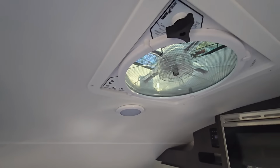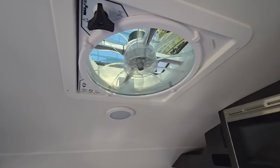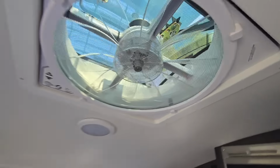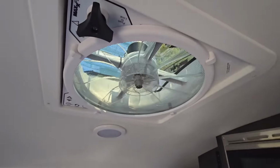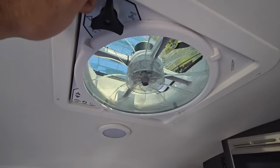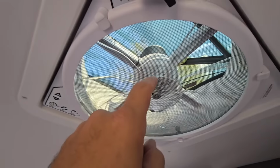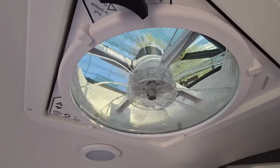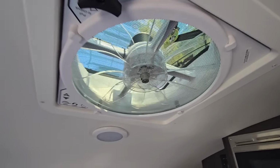So the obvious elephant in the room that I changed last month was I switched over to this Max Fan Deluxe, and that is huge. That's awesome. And like I said, I think I can even pull these motors out and fix them or clean them out if you had to, so that's pretty cool.